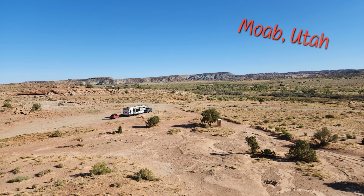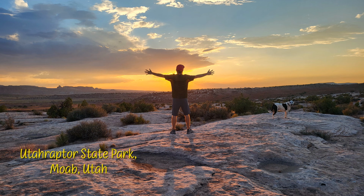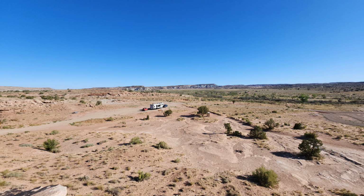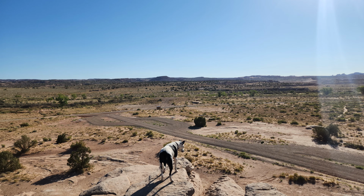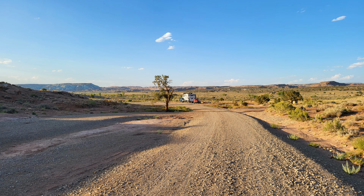We spent 4 nights in Moab and stayed at the Utahraptor State Park. This boondocking spot is $15 a night, and the only thing it comes with is a porta potty and somewhere to throw your trash away. There's basically no shade, so if you're going to come in the summer, just ensure that you have enough solar to properly run an AC or you're not going to be able to make it out here.